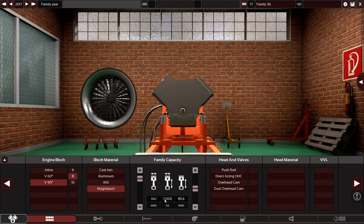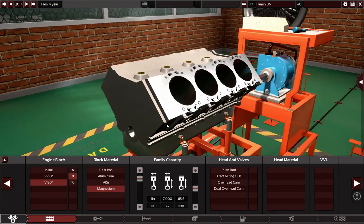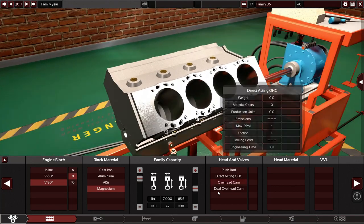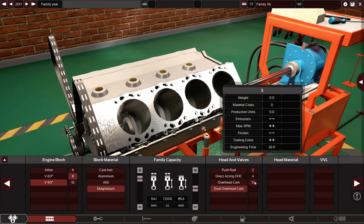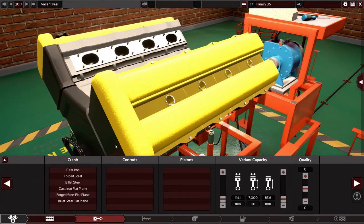Alright, that is super perfect. 7000cc, which is 7 liter precisely. So 114.1mm bore and 85.6mm for the stroke. Dual overhead camshaft, 5 valves per cylinder, aluminium silicon.